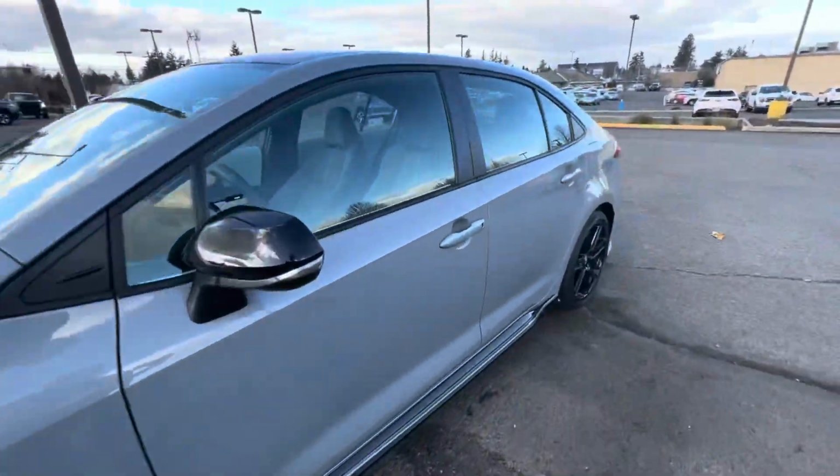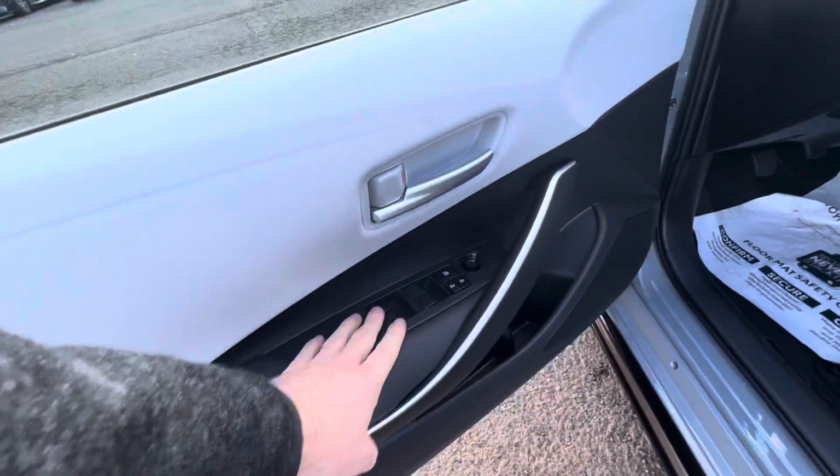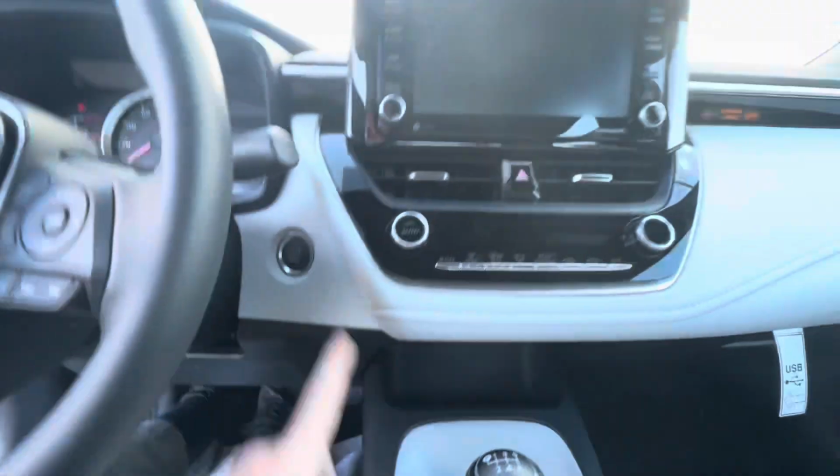We do have advanced keyless entry with push button start. Of course, all your power windows, power door locks, power mirrors here on the door. Manual driver's seat in this vehicle, along with your manual transmission, but we still have push button start.